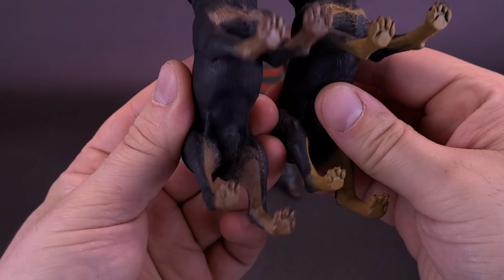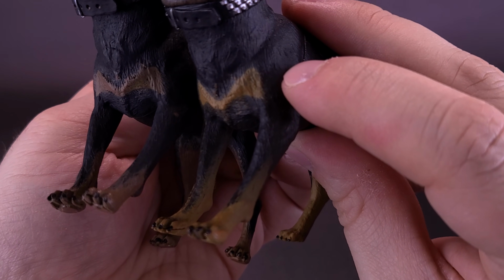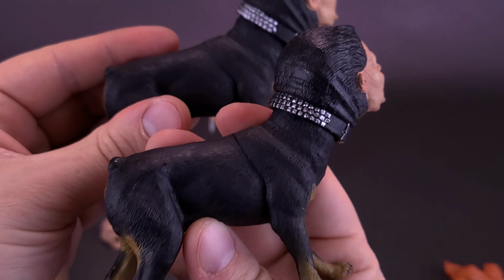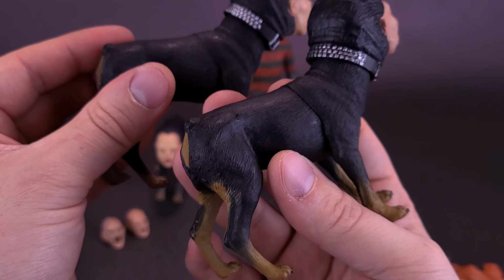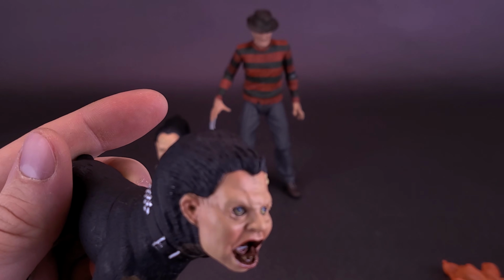Just to show you the difference between the two demon dogs. The demon dog fur, at least, is lighter here in the original release and a little bit darker here on the newer release. The colors seem to be the exact same. Of course, they are sharing the exact same bodies. I think this is also the same dog that they used for the Alien accessory pack. Of course, it didn't have a demon face on the front of it.